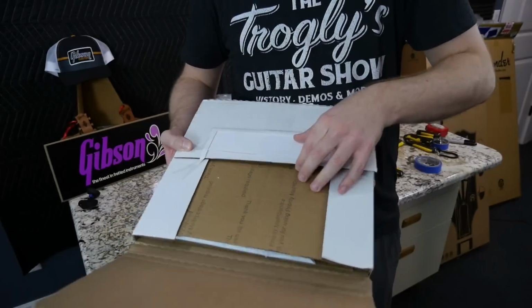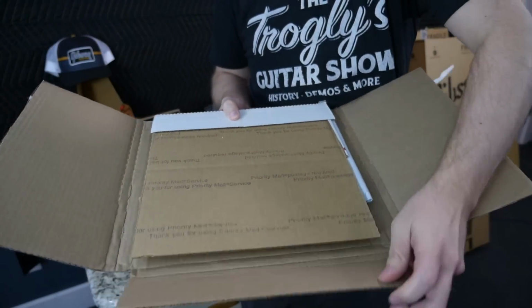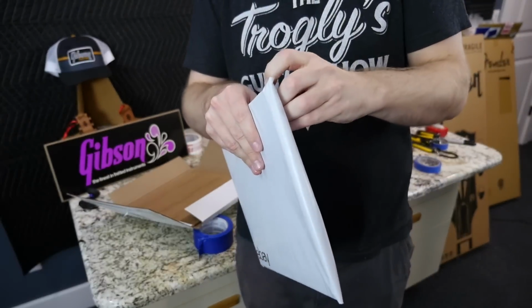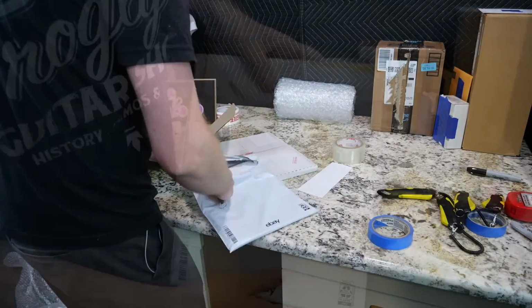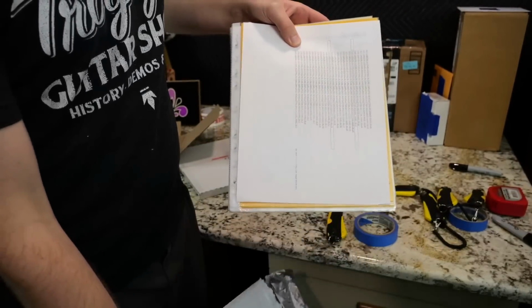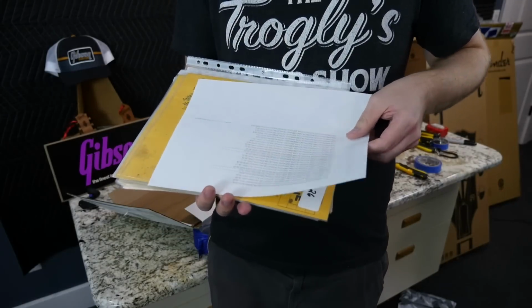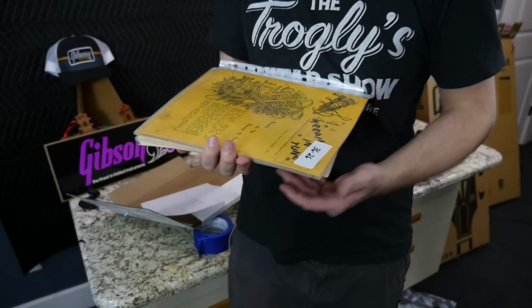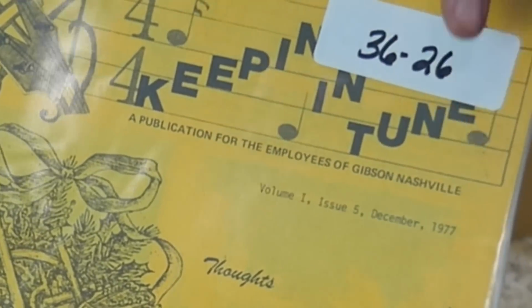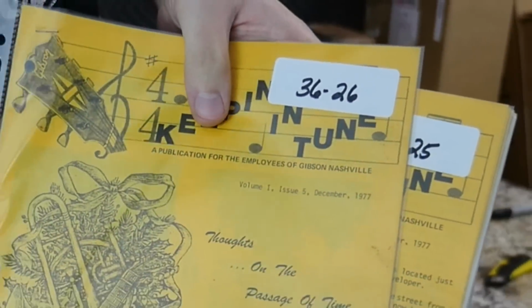Our first one here, it's got additional cardboard in it, so it must be fragile. It feels like some sort of a booklet. I don't remember what this is. Okay, I remember what this is. This was a fantastic find. So I'm not actually gonna go over all of this today, but I found a lot of old Gibson employee newsletters, essentially, you know, dating from the 70s.